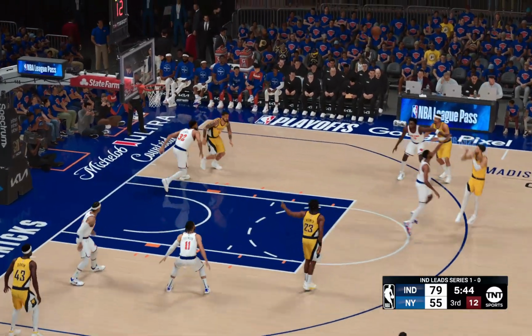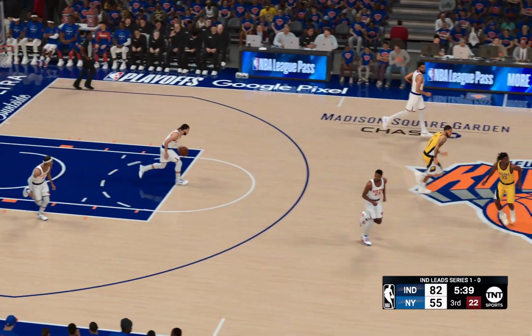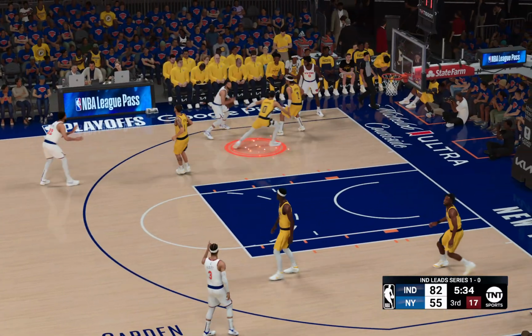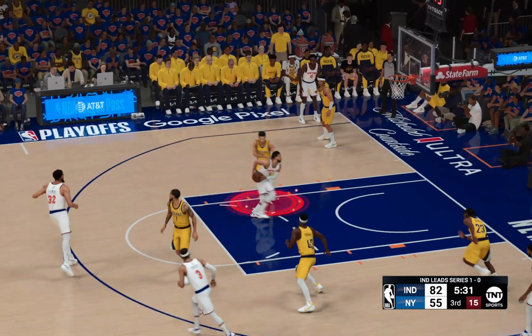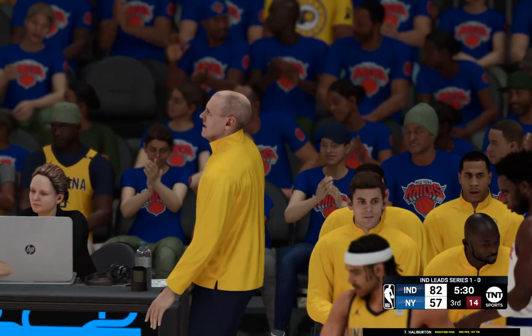Back to Halliburton. Cranes it from beyond the arc. 22 points for him. This quarter belongs to him, and that's how you do it when you're out in front. Don't play it safe. Keep that momentum going. And count it. The shot is good. He'll go to the free throw line.